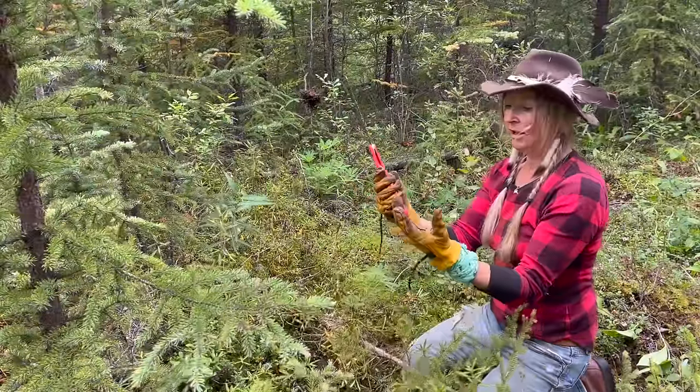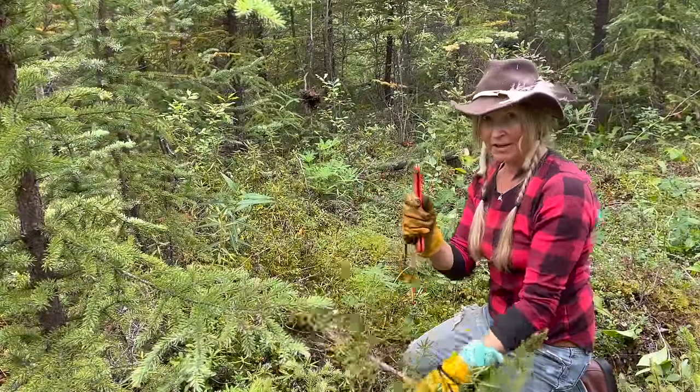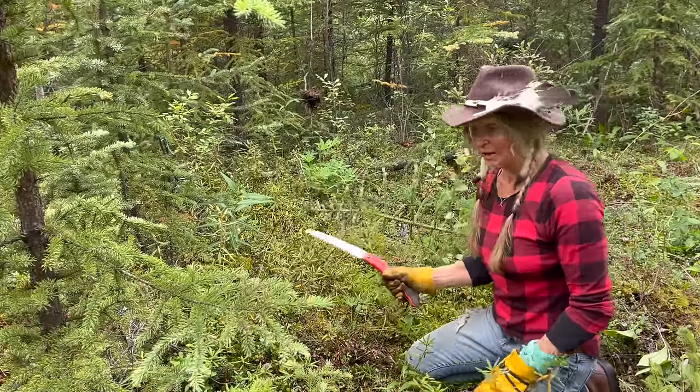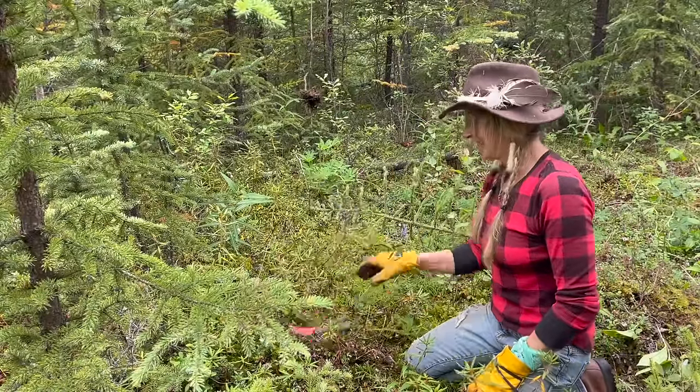It's good to wear gloves. You nick yourself with a bow saw, anything like this, it's a gash. It's a bloody mess. You gotta be careful.